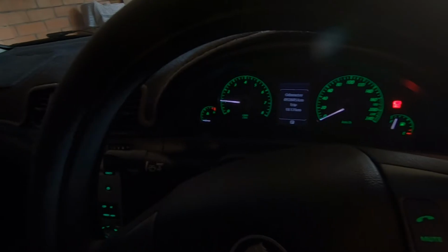We'll go have a look inside again. Might be a little bit too dark, but that's what it looks like inside.